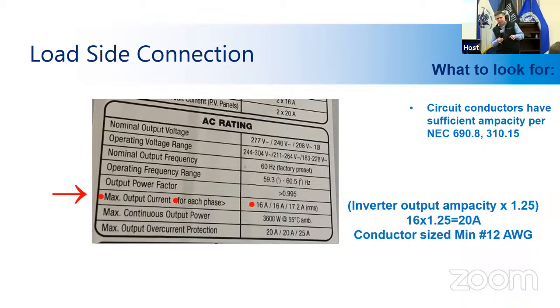Conductor sizing is crucial for these systems because if you undersize them, like I've said, I think like 5 times, you can melt the wires, it can cause big problems and end up with fires. I guess they're huge problems.